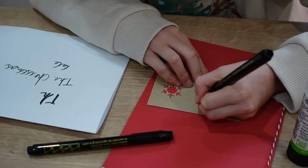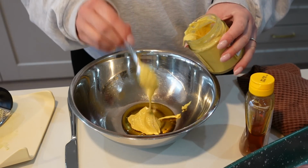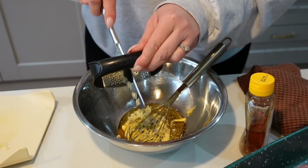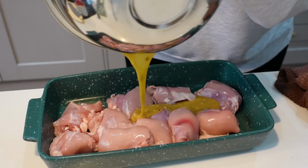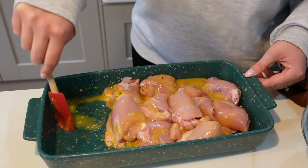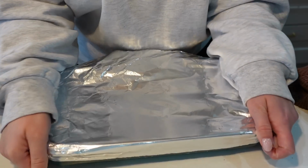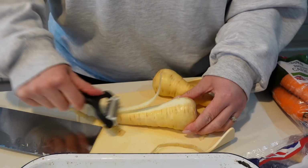So while they were doing that, I did some prep for our dinner later that day. This Sunday was quite a busy one really, and I just had lots I wanted to get done, so I wanted to have something quick and easy to stick in the oven later on. So I made my honey and mustard chicken thighs. I actually have a recipe for this which I will link down below if you would like to recreate it, but it's so easy and so tasty. And I just prepped the chicken and covered that and popped it in the fridge, and then all I needed to do later on was just put that in the oven.